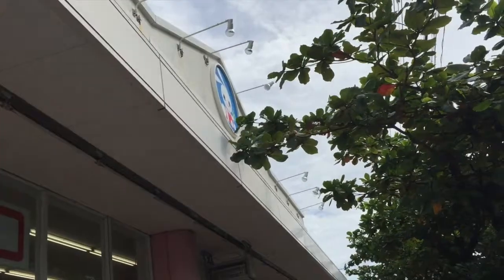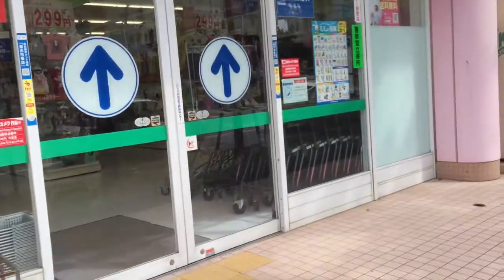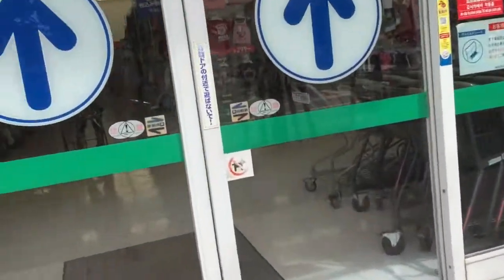Bunny store, so if you ever see a little bunny, that means you're at a baby store. It's very neat. They sell clothes and all kinds of stuff.